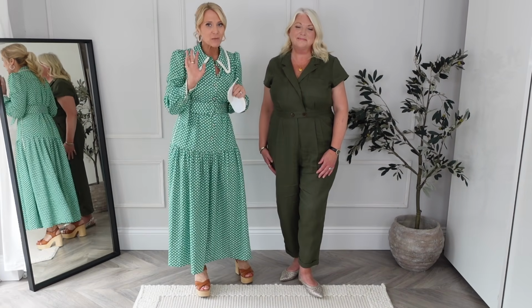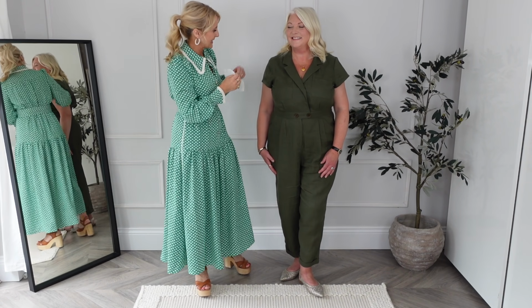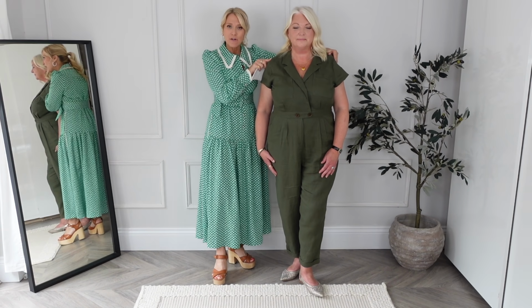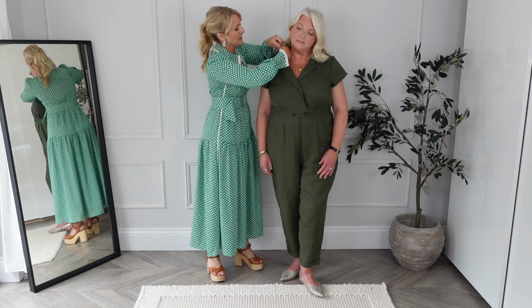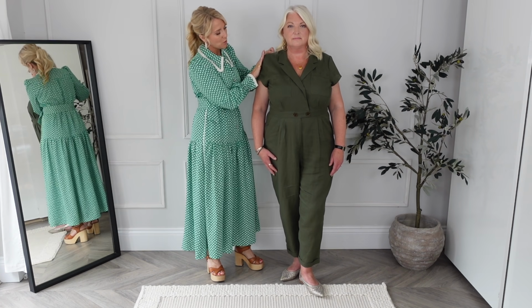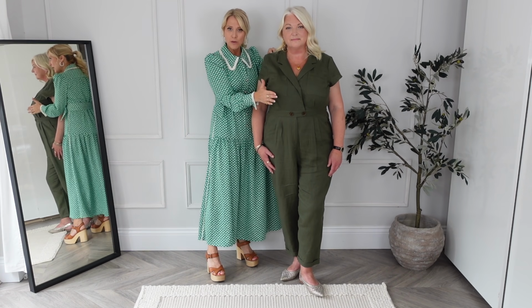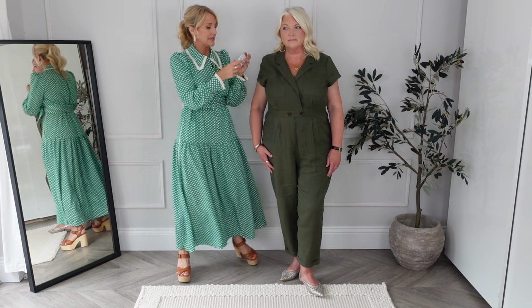The only thing different I would do with this outfit, you guessed it, is to add some shoulder pads in, because she's just slightly narrow here on the shoulders. So if we add these in, it's going to broaden her just enough that the shoulder is then looking smaller than the bust, and the shoulder aligns to her lovely hips here.